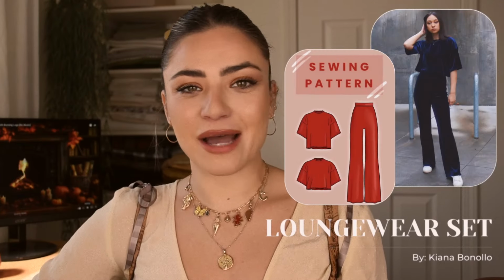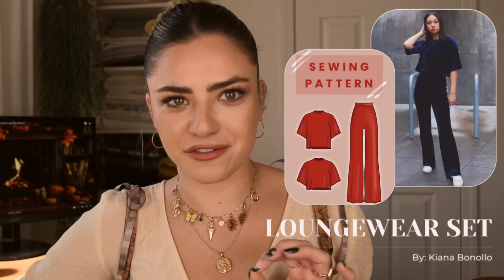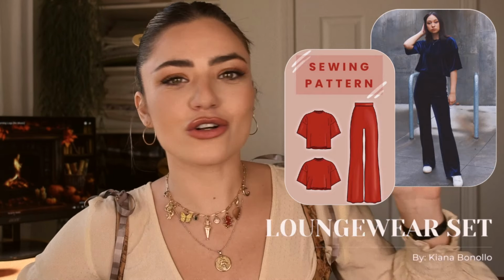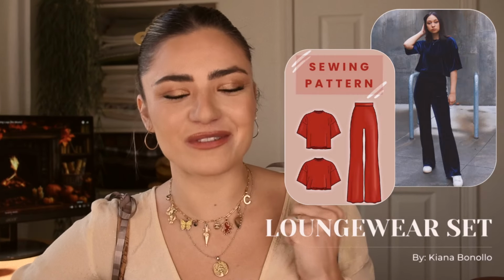Another one that I haven't made yet, but I trust Kiana Bonollo, and by looking at it, it looks very, very beginner friendly and very cozy. A little loungewear set for your cozy fall evenings spent at home in front of the fire, in front of Harry Potter playing for the 100th time. This is what you want to be wearing for that. So put that one on your list also.